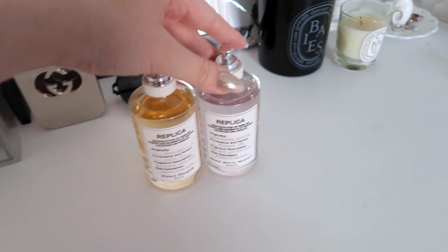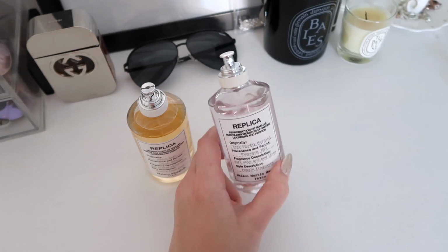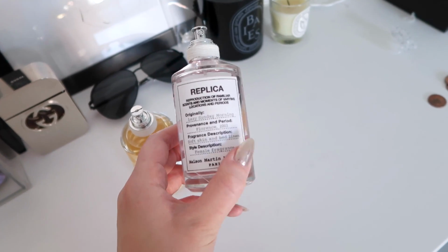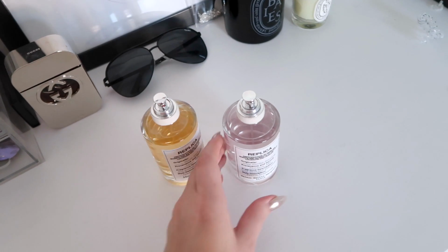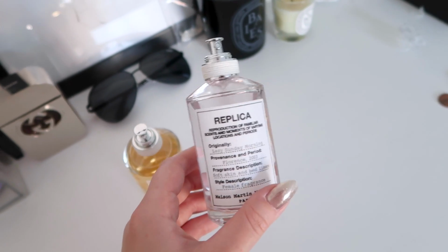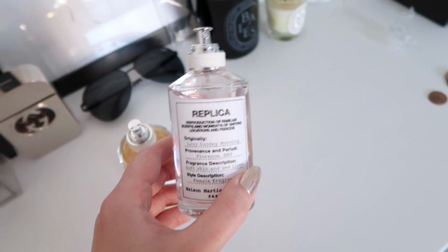So a few other things that I quickly wanted to mention while I'm here in the bedroom. These perfumes. I've only just gotten into these Replica fragrances, but oh my god, I don't know why I haven't smelt them before. They are so good. I have two here. This one is Beach Walk, and then this one is my favourite one. This is Lazy Sunday Morning. I can't even explain to you the scent that this has. It's a little bit floral and a little bit warming, but it just smells so good.